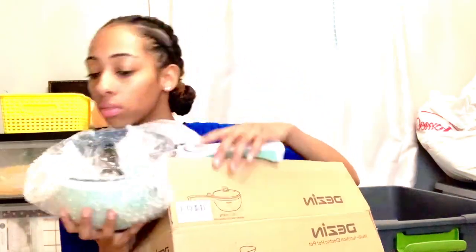Oh, so my mom also bought me this. It's like a hot pot, but it's really not. It just plugs up. It has a temperature. So basically it's like a stove.